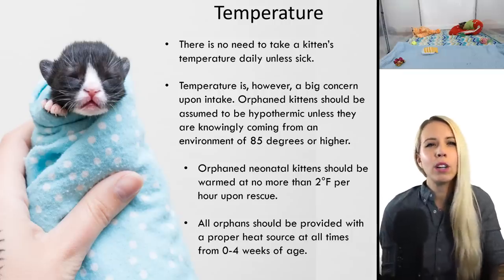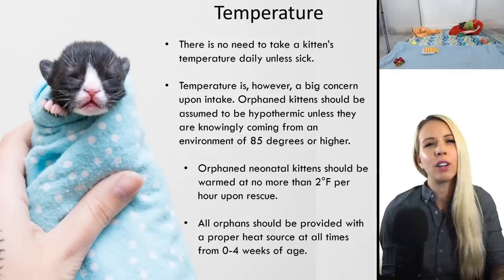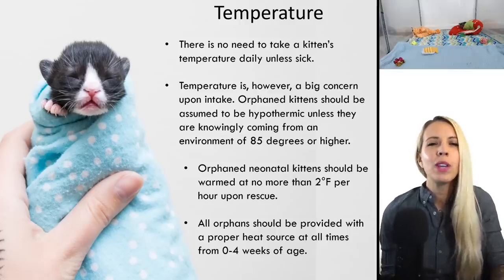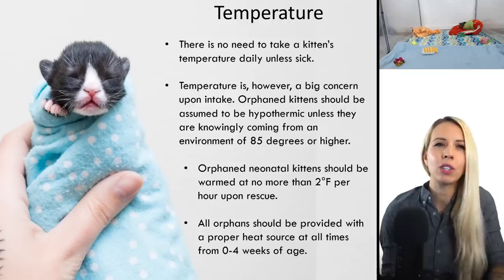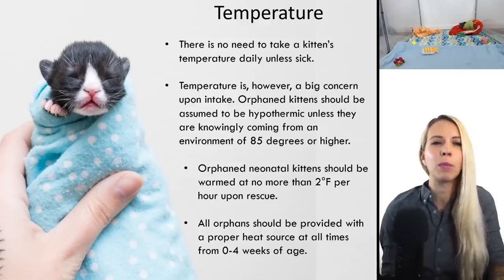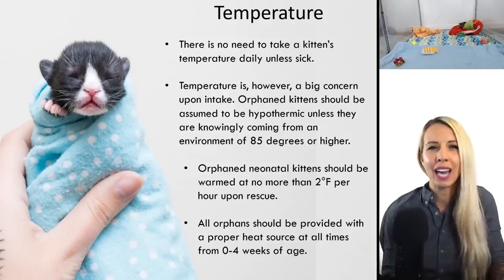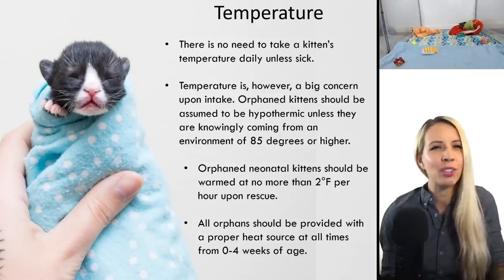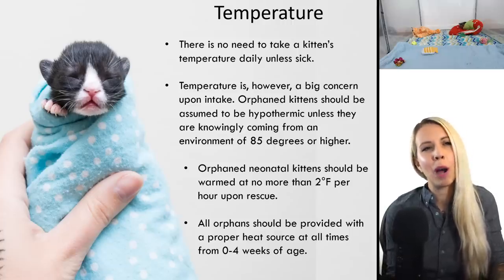So maybe good to have a thermometer on hand, but not something you need for a kitten who's not sick. However, when a kitten is first coming into your care, temperature is definitely a big concern. So right upon intake, temperature is something you want to be thinking about, because we can basically assume that if a kitten was outside or came from an environment that was less than 85 degrees, probably this kitten is going to be hypothermic. And that can be a really big problem for little kittens.